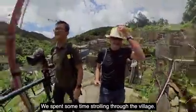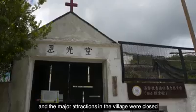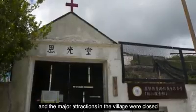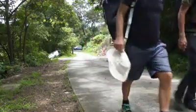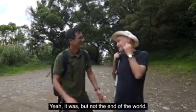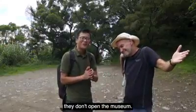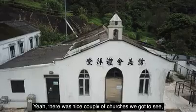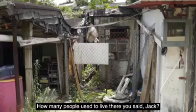We spent some time strolling through the village. Not many people live here anymore, and the major attractions in the village were closed due to the coronavirus. We carried on. It's a bit of a shame they don't open. Yeah, but not the end of the world. So too bad this is a weekday. They don't open the museum. Yeah, but there were a nice couple of churches that we got to see, and it was very interesting, I thought. How many people used to live there, you said, Jack?